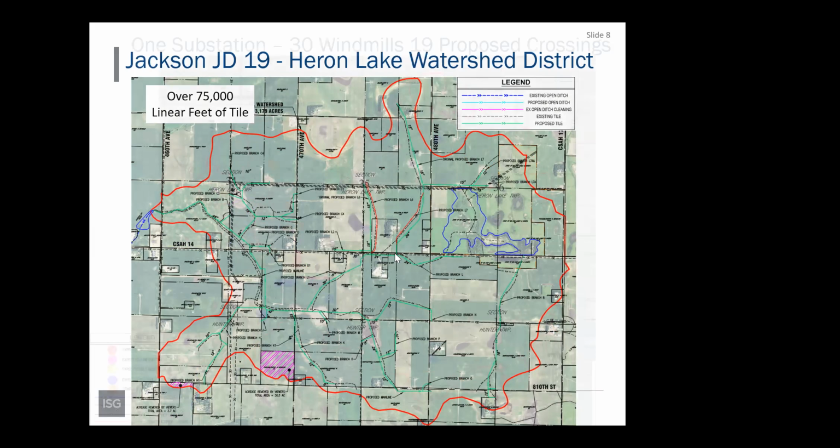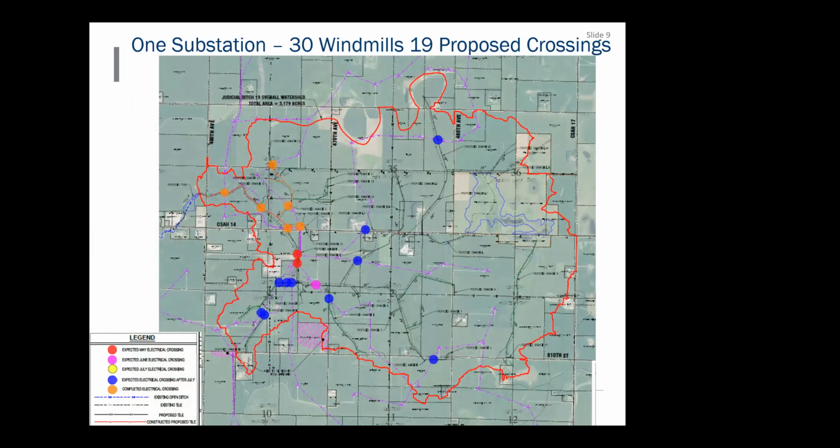And then if you look at all of the purple lines, those are windmill power lines and the connections to all the windmills. So the proposed improvement had 19 proposed crossings. Some of those crossings had multiple power lines. There were 30 windmills within the watershed. So there's obviously a lot of coordination that needed to be done to make this project work. So each one of these dots is a proposed crossing of the electrical lines.